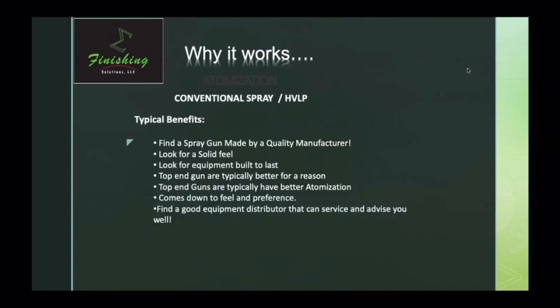Second piece of advice is find a good equipment distributor that can service you, stock parts, and can advise you. When you've got a question, it's invaluable to pick up a phone and call somebody at 9 o'clock at night that can tell you why something's not working. That's what I would say to look for.